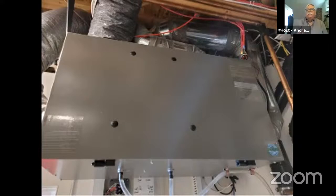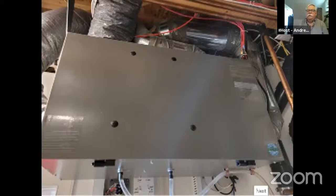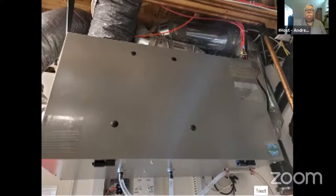So I've got a couple questions about this, if you don't mind. So you have the exhaust ports for this in your bathrooms. Is that where they are? Correct. And where does the intake come in? Does it go into your furnace, or does it go to other places in the house? Other places in the house. Each bedroom has one. Oh, okay. And then the rest of the home.